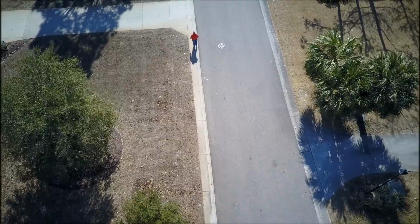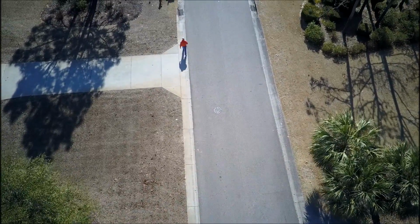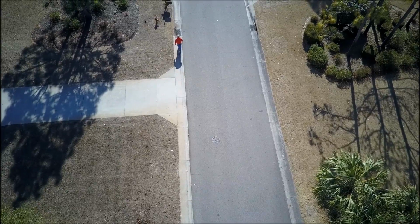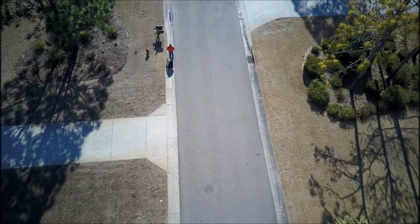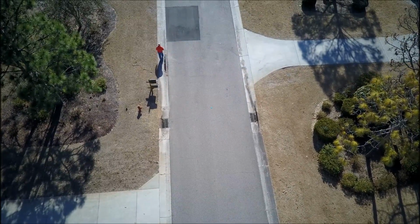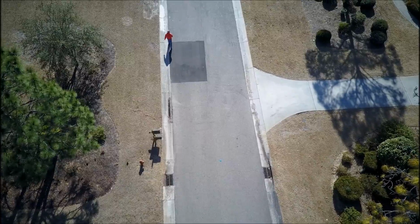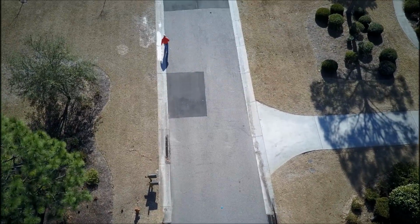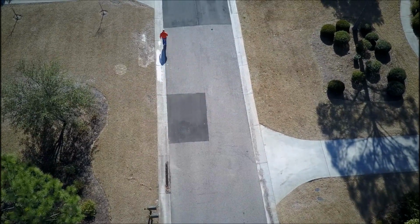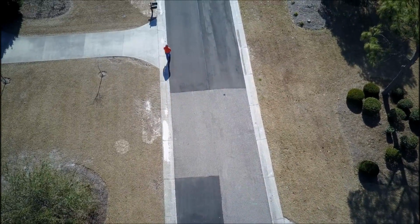So I'm not sure what happened there, but I'm not ready to try this again until I figure out why that happened. But otherwise, I mean, it was tracking okay. So too bad I can't use it right now. But I'm going to steer clear of that mode until I get some idea of what happened. Anyway, that's all this clip is.